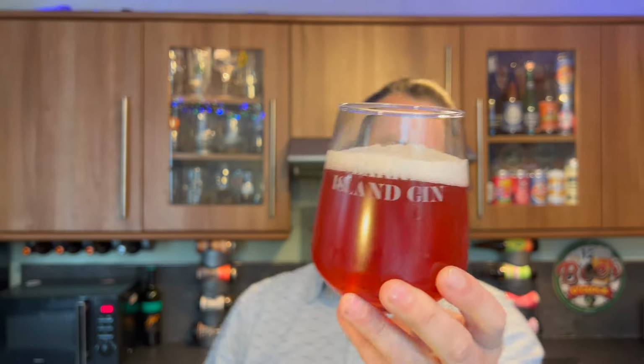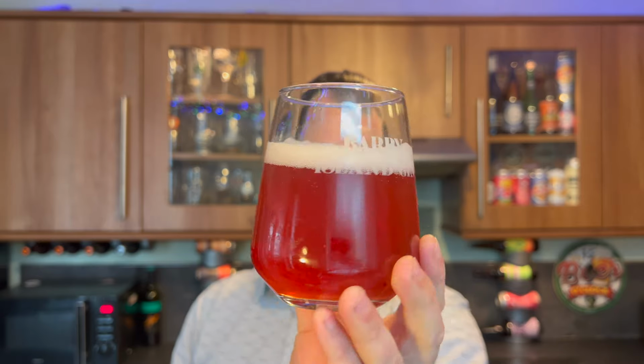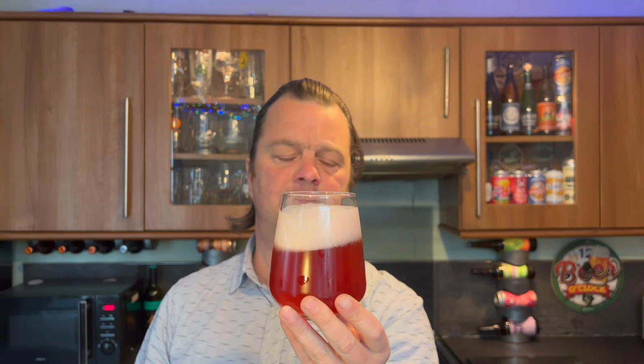But we got a one finger white head, good levels of carbonation, rolling up the glass. It's a little bit hazy, looked rather interesting. Let's get the aroma. It smells like a hybrid lager, but with that kind of floral Jamaica flower coming out of it, which is interesting. It's very interesting.